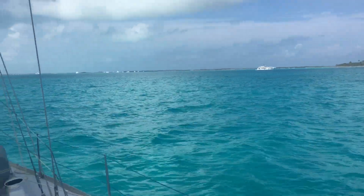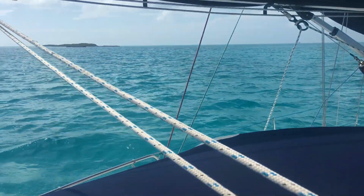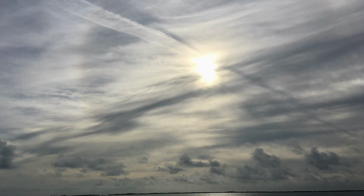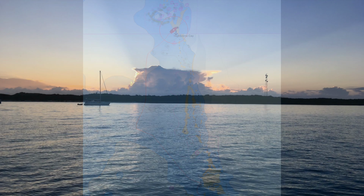After sitting out some squally weather in Staniel Cay, it was time to press on north again towards Nassau, stopping briefly at Shroud Cay and then Highbourne Cay. They both looked like really nice places to stay, so it was a shame that we had to hurry through them so quickly. But time was against us, so we just had to catch the next weather window to get north.